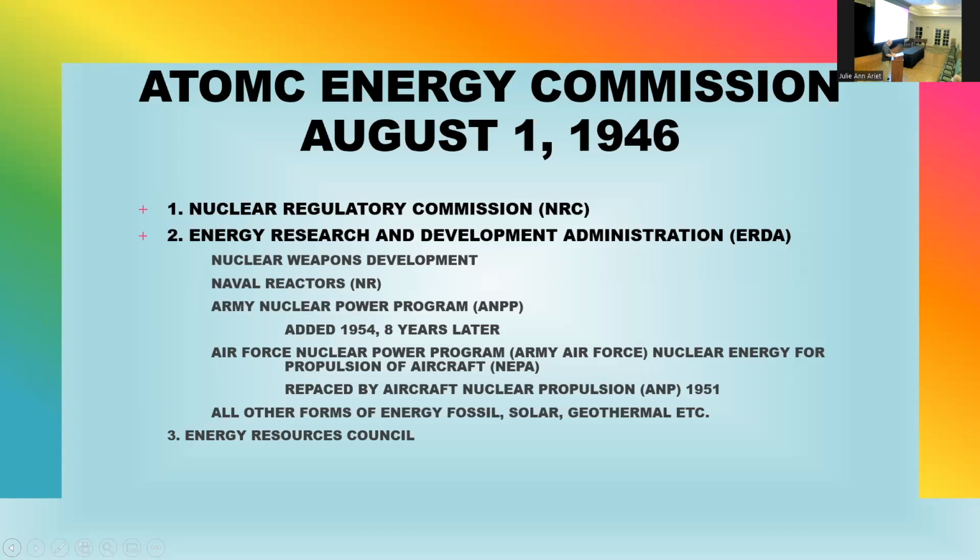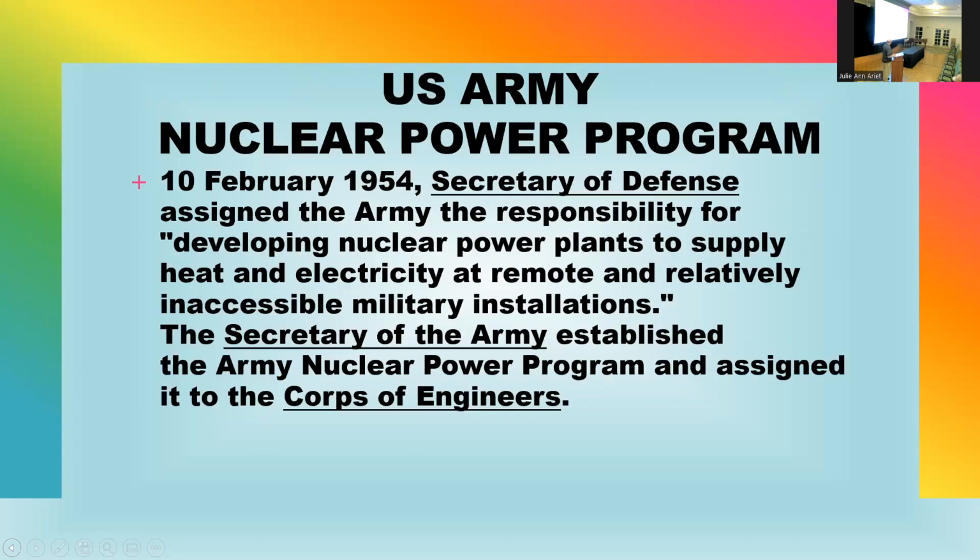And the third main division within the AEC was the Energy Resource Council. Okay, U.S. Army Nuclear Power Program. On 10 February 1954, the Secretary of Defense assigned the Army the responsibility for developing nuclear power plants to supply heat and electricity at remote and relatively inaccessible military installations.